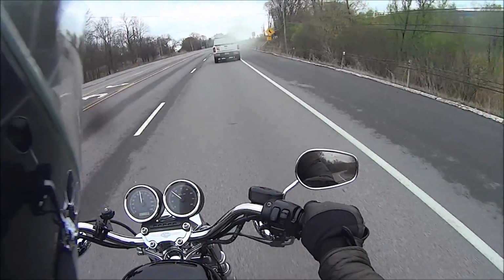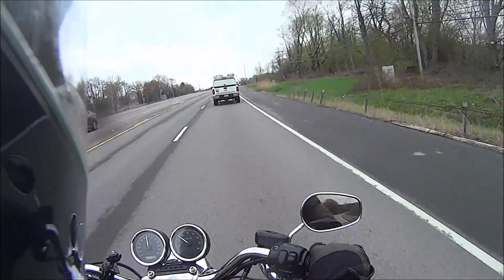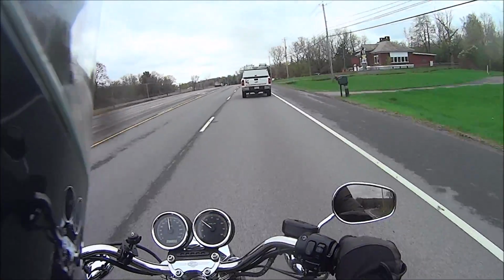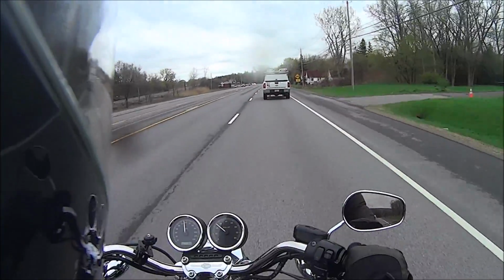That's why I think they need to make a sportier Harley Sportster on the XL frame, and I really do think people would buy it. Maybe I'm wrong. I know they know what they're doing. They're professionals. I sure aren't. But I think it would help.